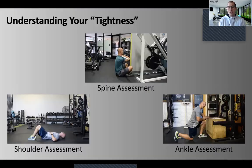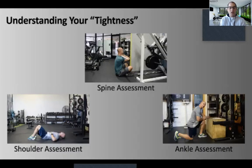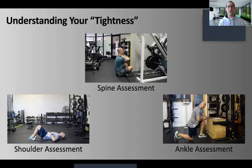In order to understand your tightness, we need to go through some type of assessment process. So these are basic self-assessments. This is actually what I do when I work with clients. I see some people in person in the facility. Also, it's a hybrid model where they do most of their work on their own, but they do their evaluations with me. Other people, it's just strictly online.